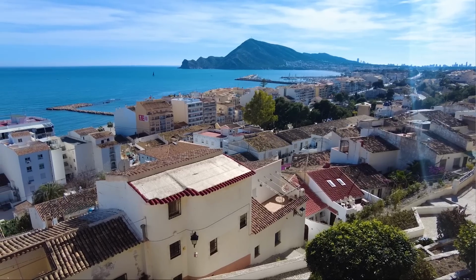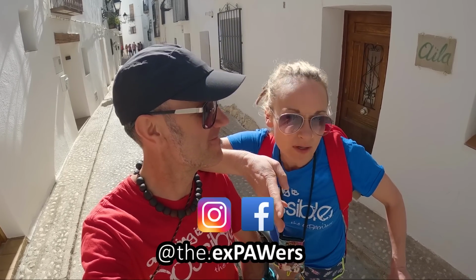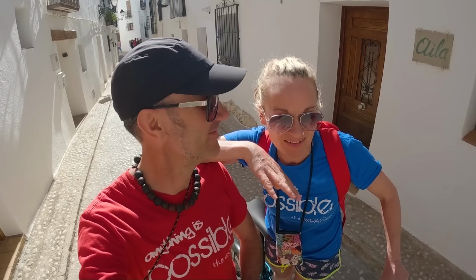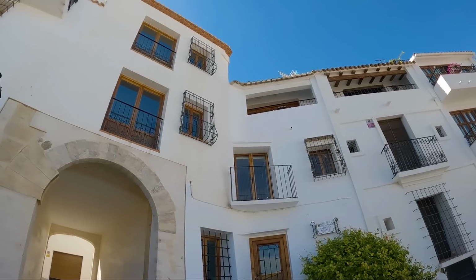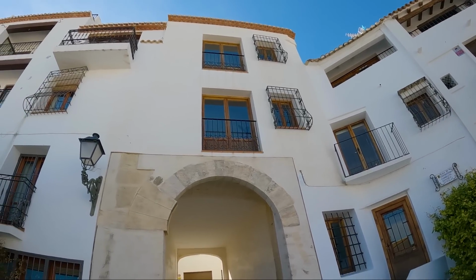So guys, we've left the beachfront and the main strip and we've come into Altea Old Town, I presume. Yeah, and this just goes up and up and up, winding up the hill, little steps to climb up. It's more of a walking thing than a cycling thing. Down all these little cobbled lanes, this whitewashed village. I mean, it's beautiful, isn't it? It reminds us of Andalusia, all the whitewashed pueblos of Andalusia.